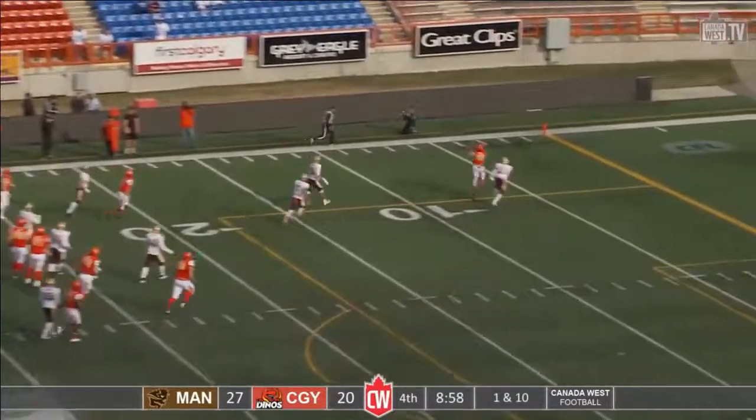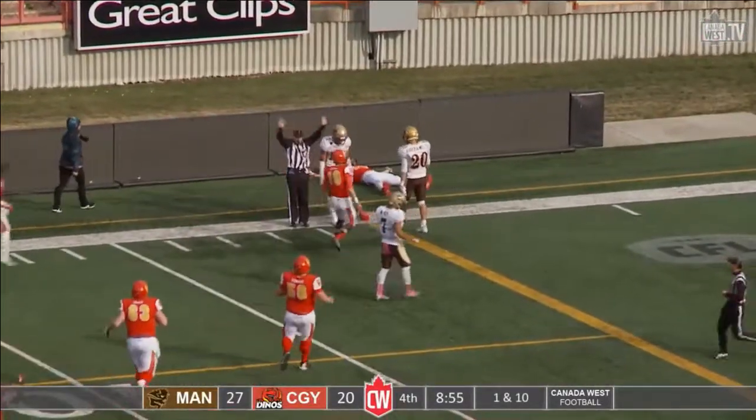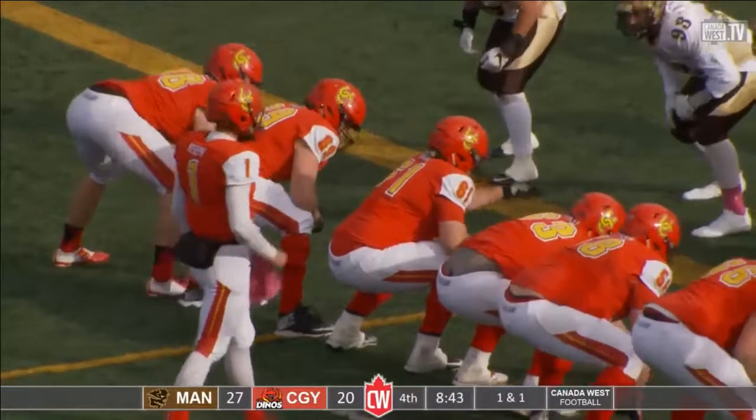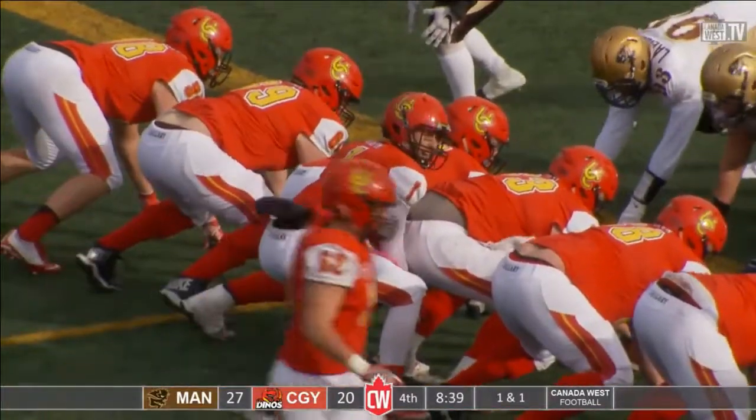Play action, looking for Carl down by the 5-yard line. He stretches out. They're going to mark him down at the 1-yard line. But again, the Dinos, when the chips are down, going to their main weapons, and those main weapons delivering.